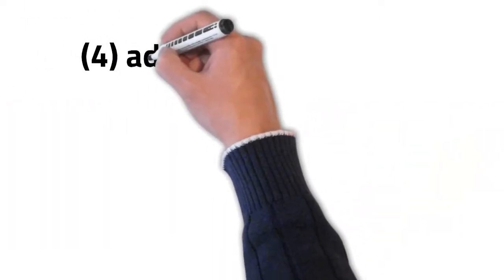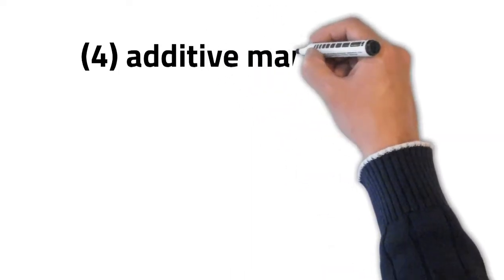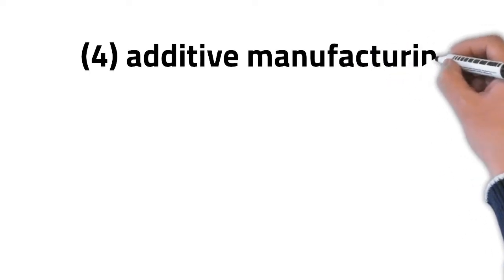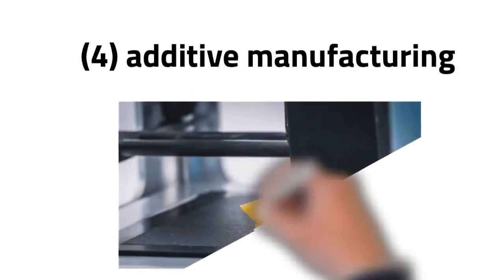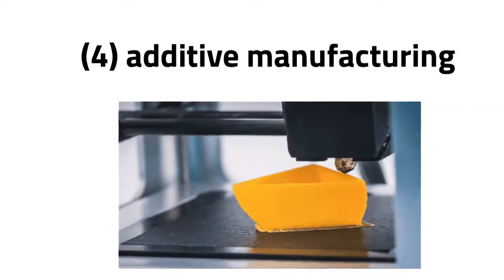There's also a fourth way we make stuff, and that is called additive manufacturing. And this is where we have nothing to begin with, and you take your material and you add it exactly where you want it, until you have your final object. 3D printing is one type of additive manufacturing, and it involves making an object by adding material one tiny layer at a time.